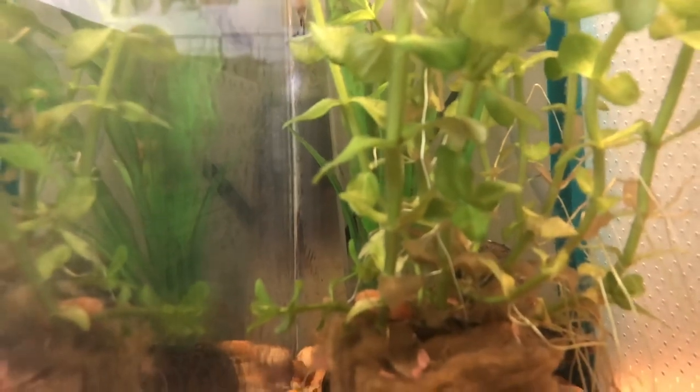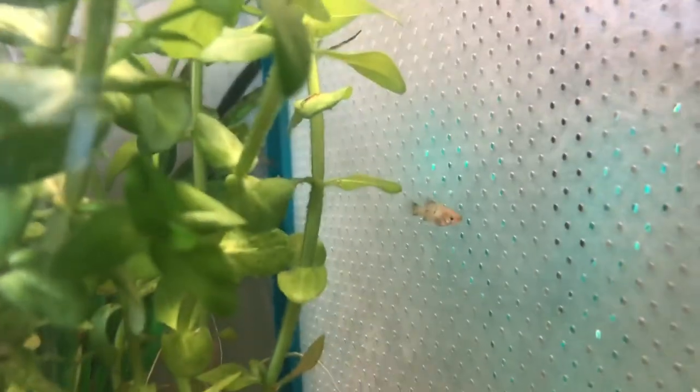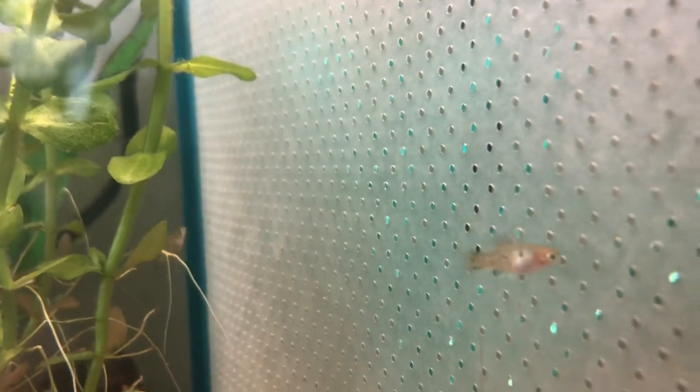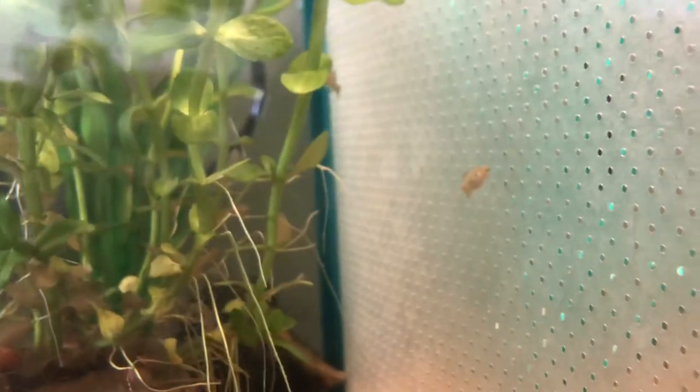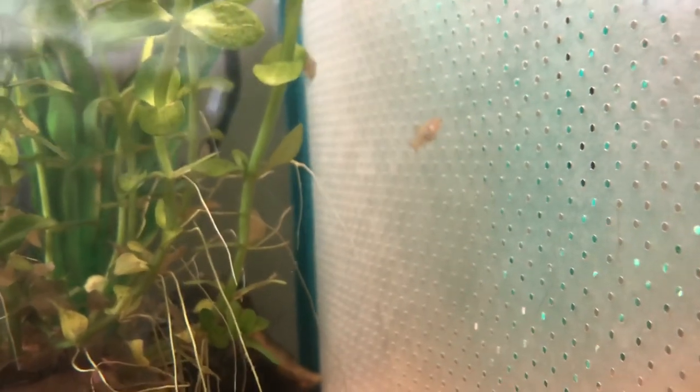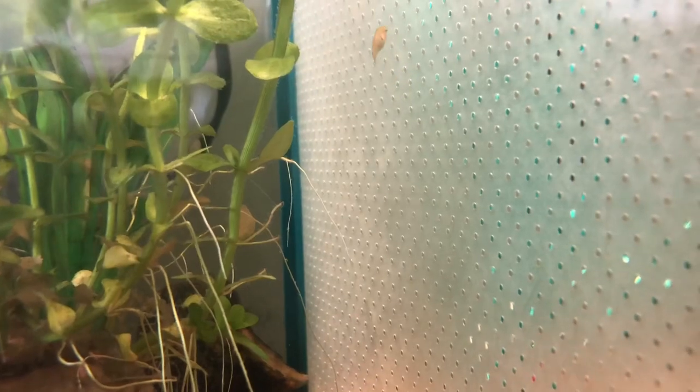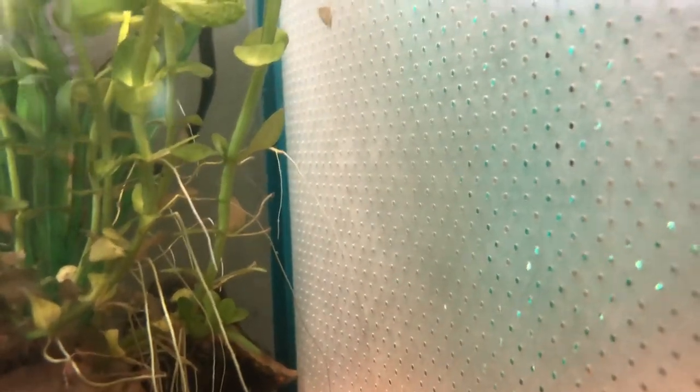So I've been adding like Epsom salt and hoping it gets better. And here are some babies. They're about 2 weeks old. So they're starting to get their color, they're going more to the top, they're definitely growing. I think I have at least six, so I am expecting more from the mom.